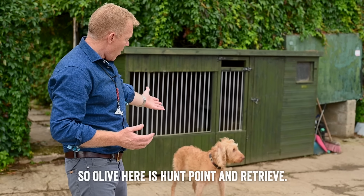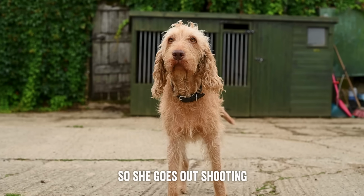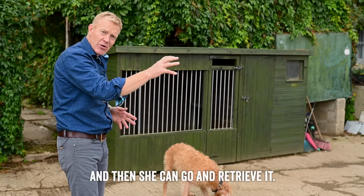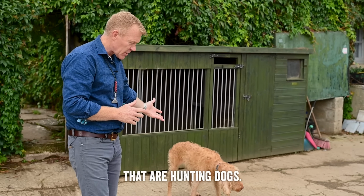So Olive here is hunt, point and retrieve. So she goes out shooting and will go on point and then she'll flush a bird, it will be shot and then she can go and retrieve it. That's the use of those. You've got Labradors that do that or Spaniels that are hunting dogs.